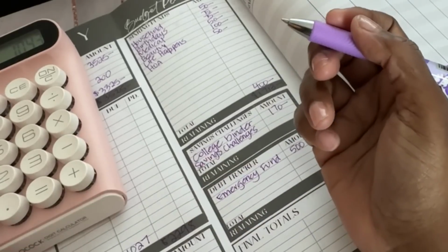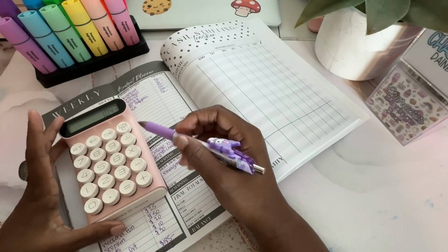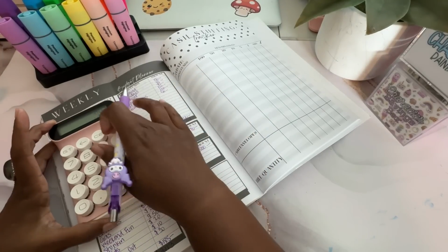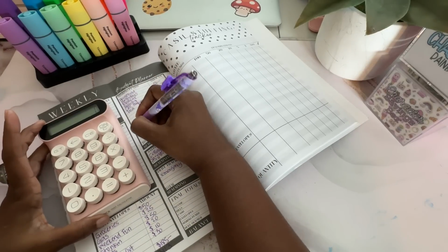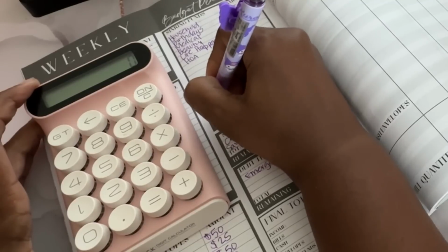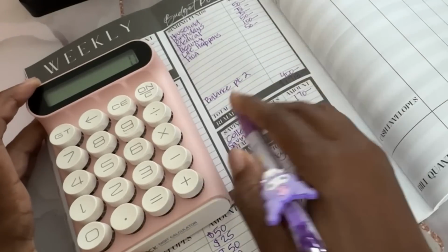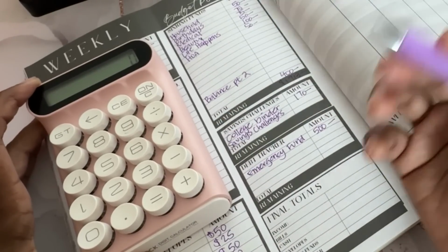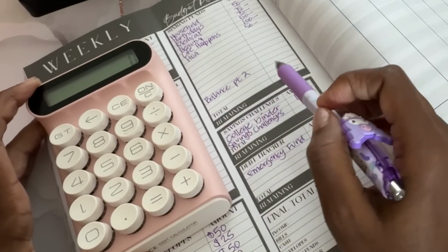I don't have that 1,043, right? Right now, I have $920, I believe. So what I'm going to do is, let's just say balance part 2. We're going to see how much more I need to pull out. If I can do it tomorrow or if I have to wait until Monday, we're going to see what else I can pull out in the part 2 portion of this video.